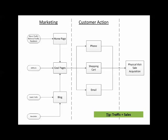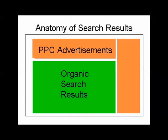So now that I've shown you this general overview of how online marketing is executed, let's talk about search results. A big element in online marketing is search engine optimization, also known as SEO. And in order to understand what SEO is, it's important that you understand the anatomy of a search result. Whenever you do a search on Google, there will be two types of search results that you'll get back. There's the pay-per-click advertising, PPC, and then there's the organic search results, which are efforts of SEO. And they'll typically be laid out like this, with the advertising at the top and on the right, and the organic search results below that.